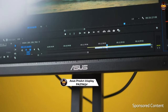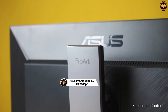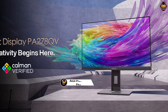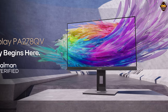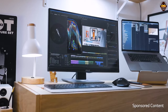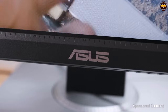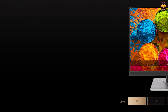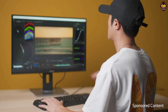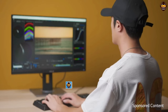Number 2, ASUS ProArt Display PA278QV, a top contender for the best monitor for graphic design 2024 with WQHD resolution and Calman verification. The ASUS ProArt Display PA278QV has compelling features that make it a top contender for the title of best monitor for graphic design in 2024. This 27-inch WQHD monitor offers a stunning 2560x1440 resolution, providing ample screen real estate for multitasking.